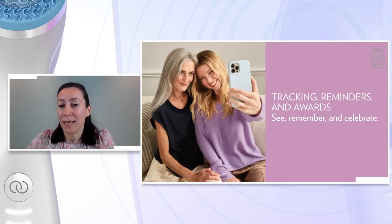With this tracking, reminder and award feature, you can even see an overview of your usage, on which day you have used your device, how many times you have used it. So it gives you a lot of insight about your usage, which will help you to realize whether you are sticking to your routine, the one that you define for yourself, so you can make adjustments if needed. That is how you can stay on track to achieve your skincare goal. But if you're doing great, if you're using the device the right way and as recommended, you will get awards and badges that will motivate you to keep up with your routine and with your skin goal.